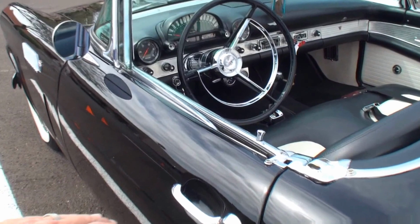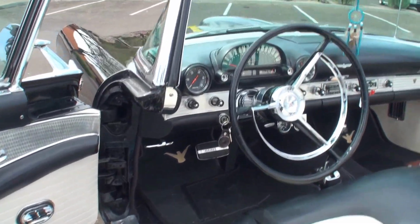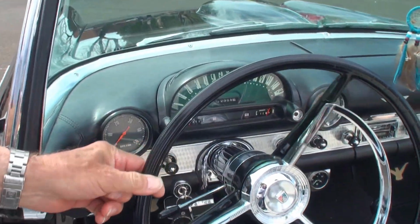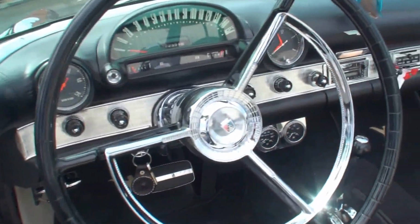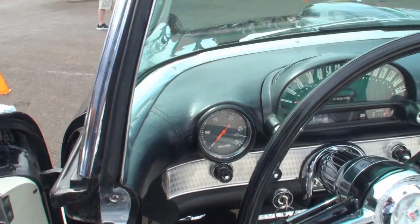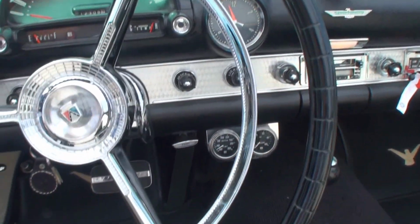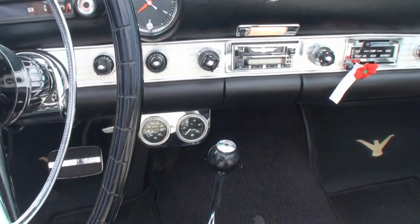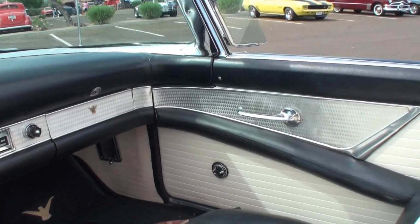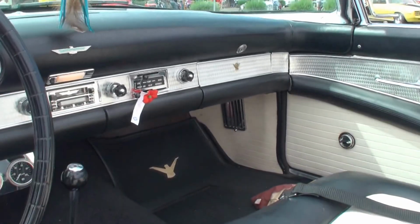So let's get into it. It has a machine-turned dash, which of course added to the sportiness of the car. This has a life-saving steering wheel, which was a big thing in '56 for Ford. They also had padded dashes. This car elected not to have the padded dash, but they were available. Ford also had a 12-volt system, which was much improved over the 6-volt system in the '55 automobile. This has power windows, as you can see, leather interior, and some venting down there.